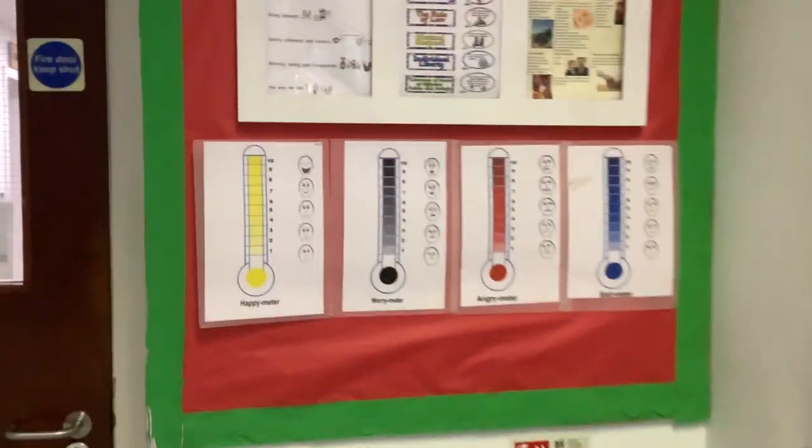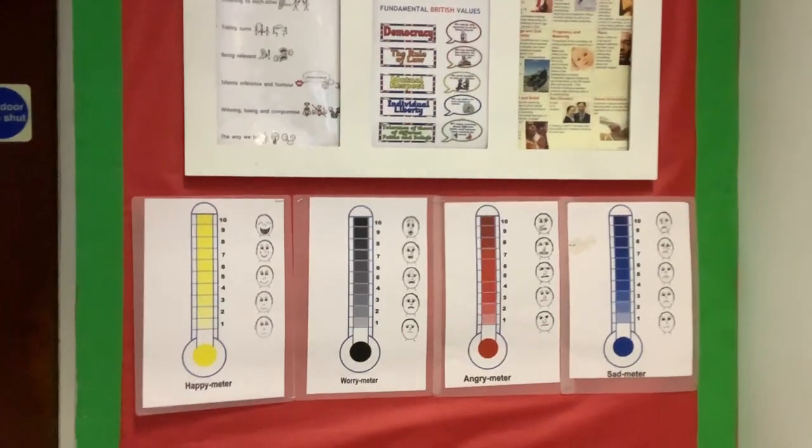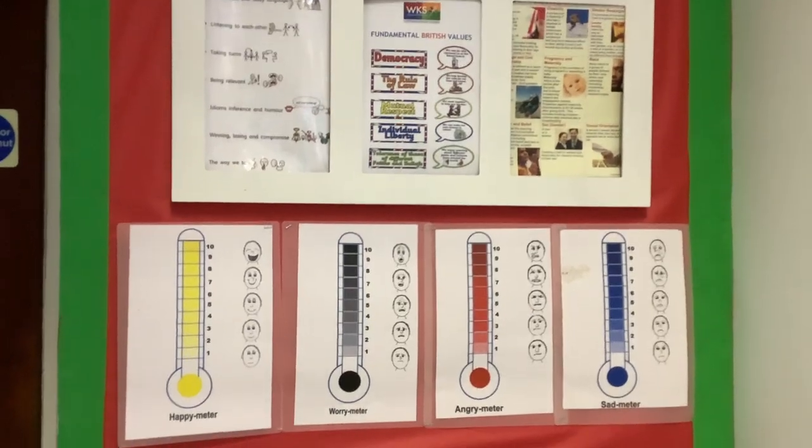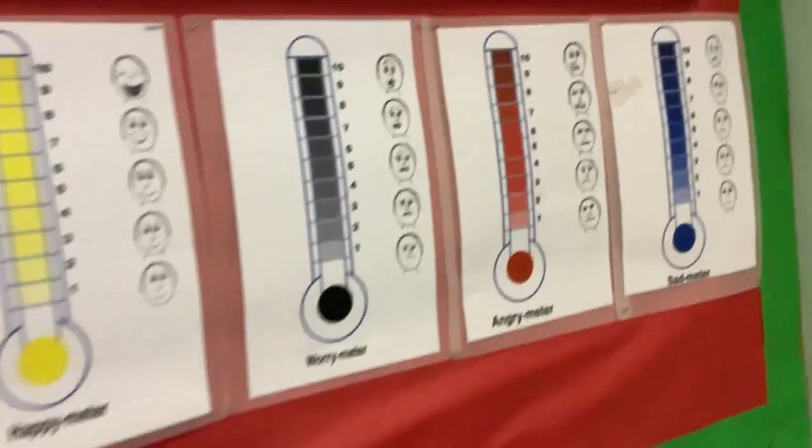Okay, you'll see as we go around the school lots of visual things here, okay? So everything is represented visually as well, so that all pupils know exactly what's expected and what's going on.